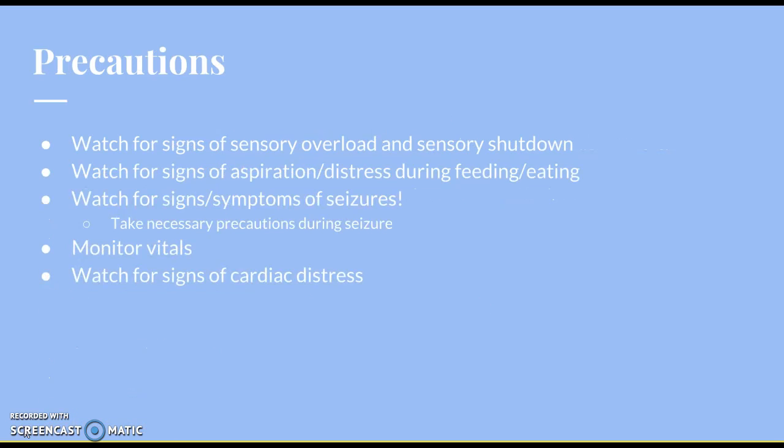Some of the precautions to look for: you should watch for signs of sensory overload or sensory shutdown. Watch for signs of aspiration or distress when they are feeding or eating. Watch for signs and symptoms of seizures and take the necessary actions if a seizure happens. Monitor the vital signs and watch for signs of cardiac distress.